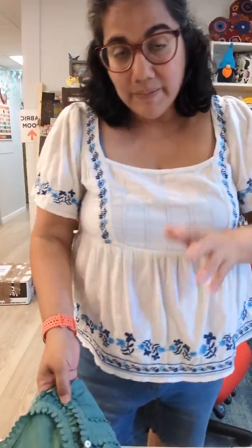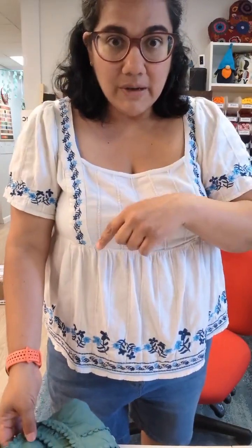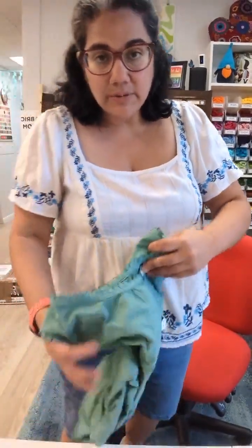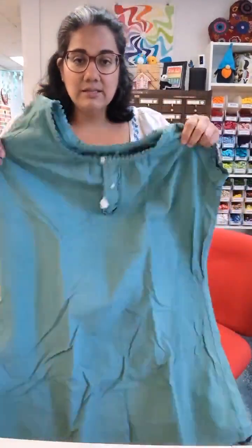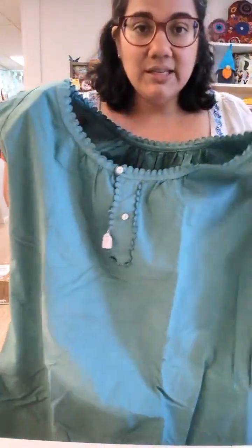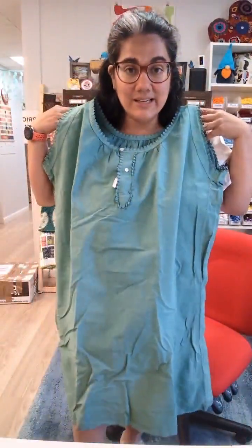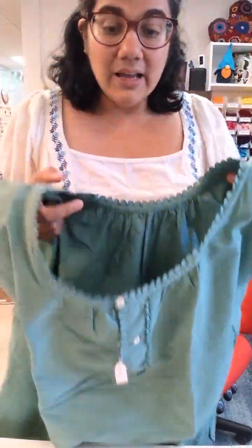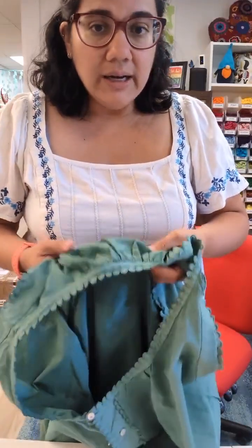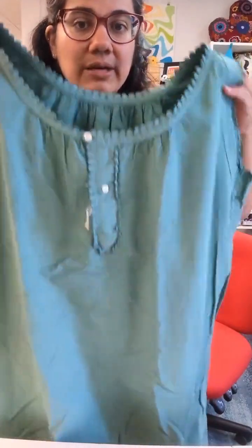So there was another stall that takes all of these white textiles and she dyes them. And if you saw my post from a couple of days ago, that kind of rainbow array, that was her stall. And I was able to find this dress there. I loved the color of it. Like I said, it's nice and generously sized, so I can wear it. This was not an undergarment, so the cotton is actually thicker. It's not transparent, you can't see through it.